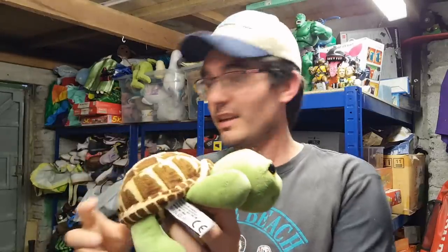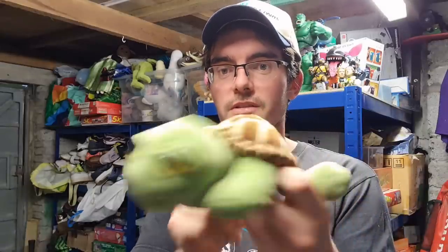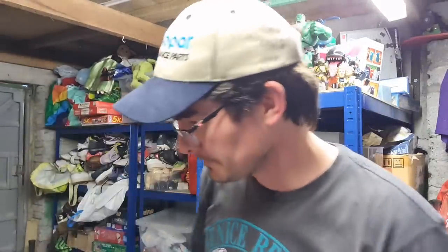This one, it's always nice when this happens. I had a sale come in and just didn't even realize I had it. I didn't know what it was until I read it on the listing. And then God knows, it took me ages to find it in here. But what we've got is a Kinder Turtle plush, sold for 10 quid as well, all in. So yeah, nice little surprise.